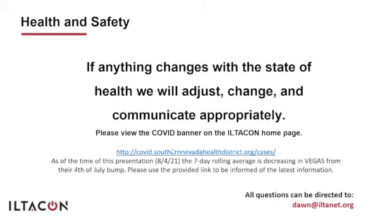If anything changes with the state of health, we will adjust, change, and communicate appropriately. Please view the COVID banner on the ILTACON homepage, where you can find the most up-to-date information. We've also included here the COVID Southern Nevada Health District org, which will take you to the cases so that you can take a look at where cases stand. As of the time of this presentation, which is August 4th, the 7-day rolling average is decreasing in Vegas from their 4th of July bump. Please use the provided link to be informed of the latest information.